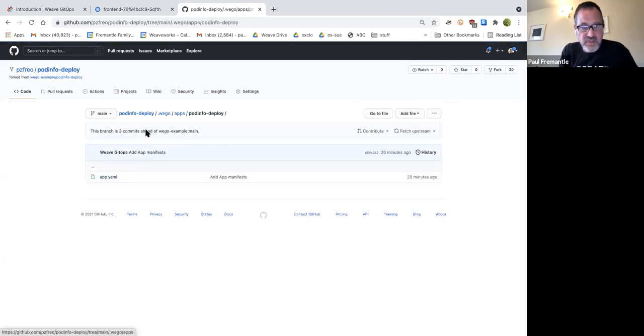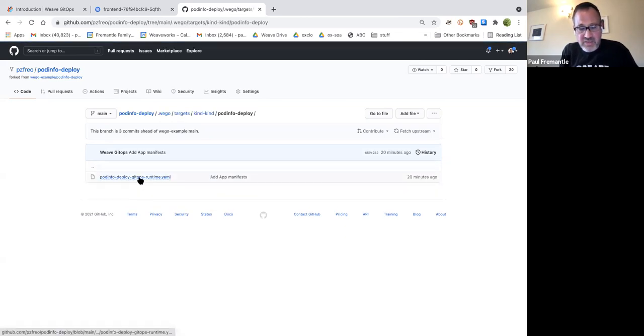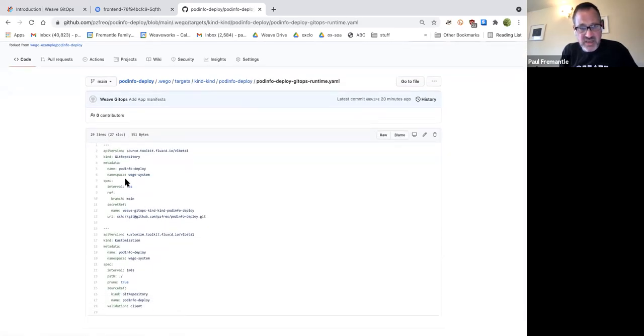And then if I go back to .wego, you can see that it's basically got a target. This is saying, when I deploy this application into this cluster, kind, what do I do? And there is a runtime YAML here, which is basically where it's saying the source controller configuration and the kustomize controller configuration for how to get this code into the cluster and then how to deploy it.